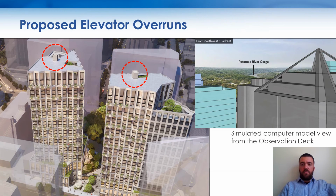The proposed elevator overruns on each tower, shown here at left, would extend approximately 13 additional feet above the 23-foot penthouse height permitted under the zoning ordinance. Staff are awaiting technical information that may explain the need for this request, as well as images that reflect how the elevator overruns impact views from the Central Place observation deck in accordance with the sector plan guidance, such as the simulated computer model from the sector plan shown at the upper right.